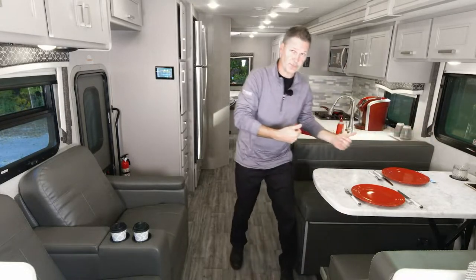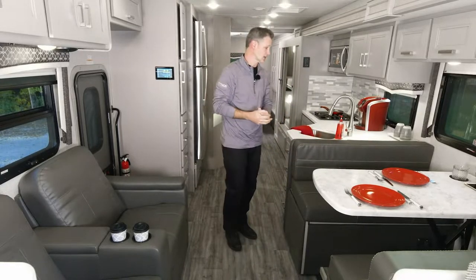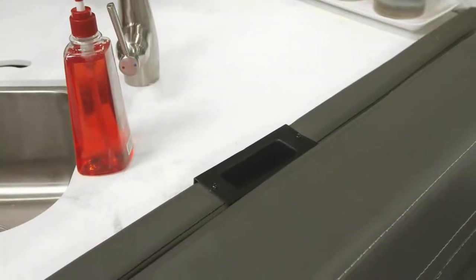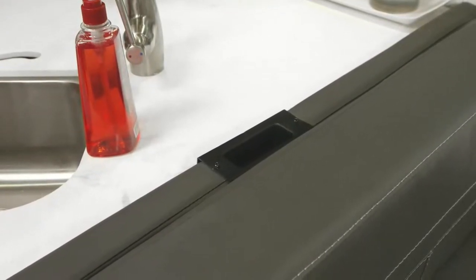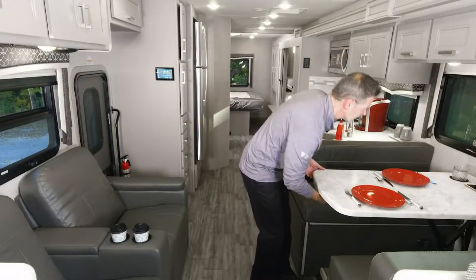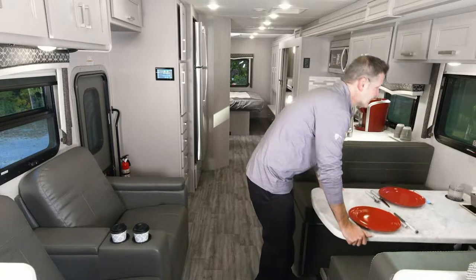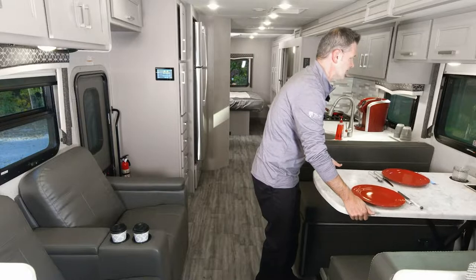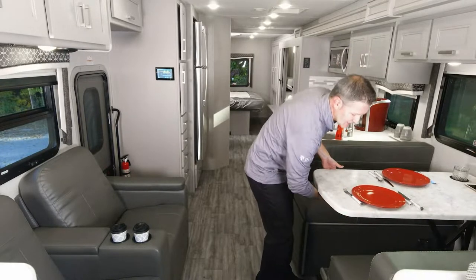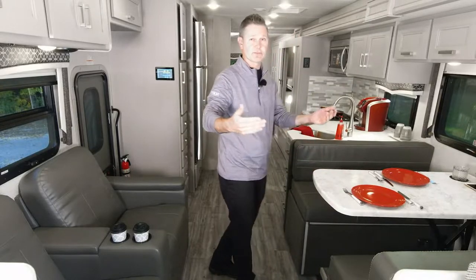So you're sitting here for the drive. There are seat belts here. Maybe you're traveling with little ones who need a car seat. Built-in safety seat tether. You're going to get that standard on your RS36. In the event you need to make this into a bed, you can do that. You grab the handle, you push down, just like that. Easy peasy. In the morning, it's back up. 70-inch dinette, by the way. So 70 inches, seats four, very, very comfortable.